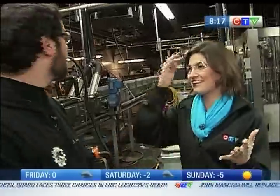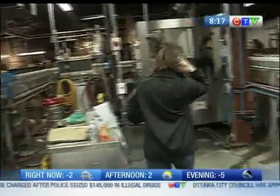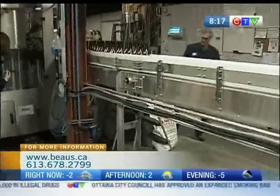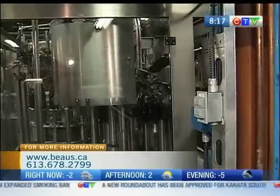The brewery. Steve, what are we looking at? Well, this is all brand new for us. We've got a new filler. We've got a new labeler that's just working here. All the conveyors, all of the everything around it. This is great. Less than 2 years ago, we were still bottling by hand, 2 bottles at a time.